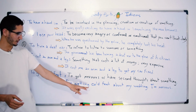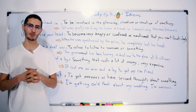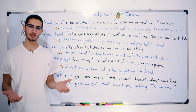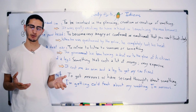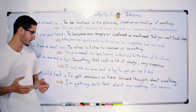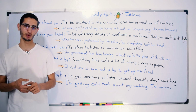So for example, I'm getting cold feet about my wedding. I'm nervous. I'm getting cold feet about my wedding. It means that maybe you don't want to get married to that person because you're having second thoughts, or maybe you're just nervous because it's the first experience you'll ever have, or it's something new to you.